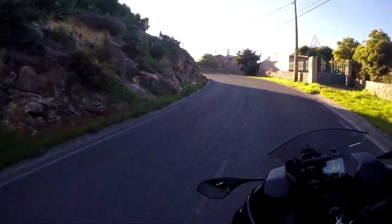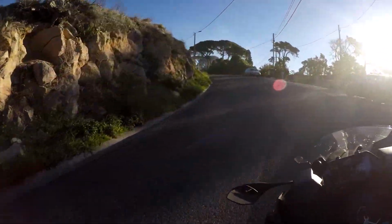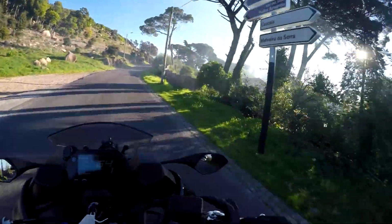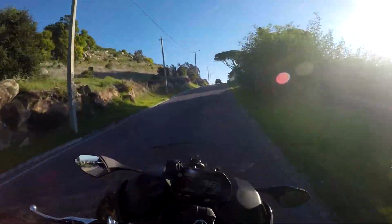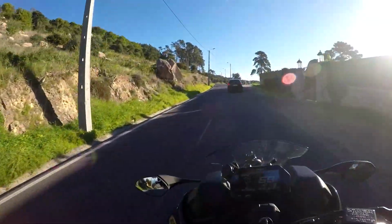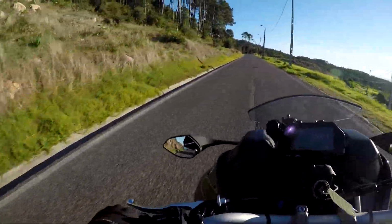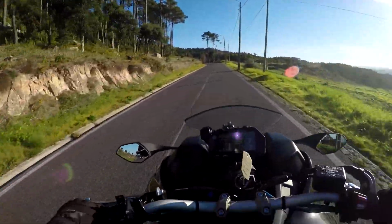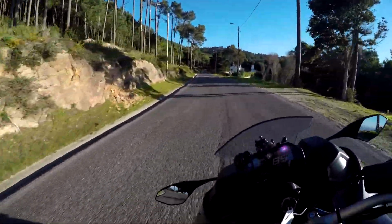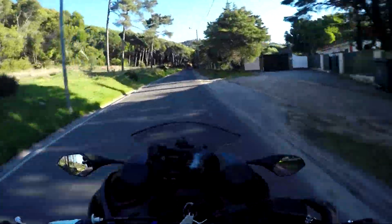So with a bigger windscreen and some side cases or a top case or something, this could be a really surprisingly good tourer. And a surprisingly good tourer, this is not fog, this is smoke from a fire. And a surprisingly good tourer that would then reach the twisties, and it would be surprisingly good. So there's that. All in all, so far, this is a surprising bike. What a nice surprise, Yamaha.